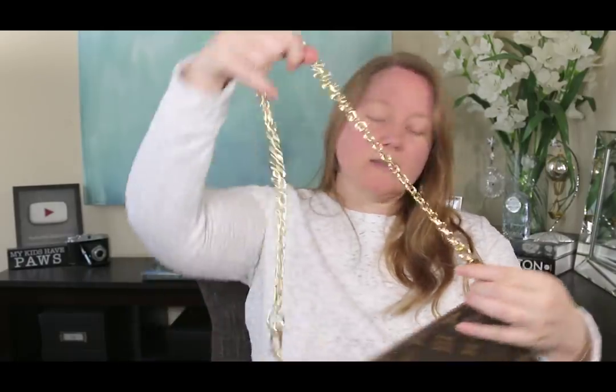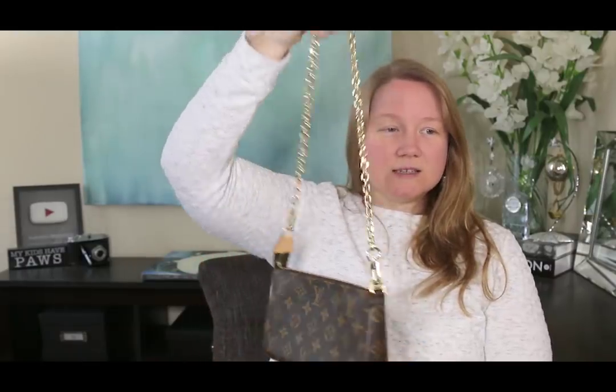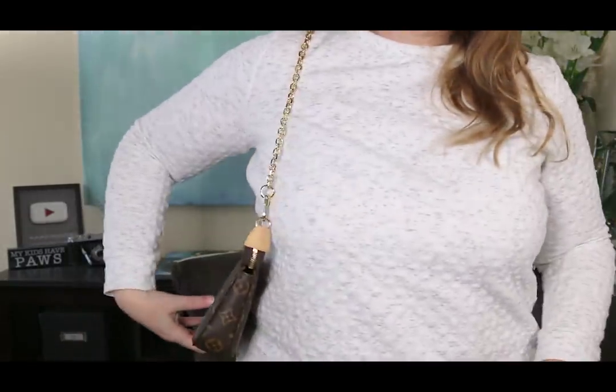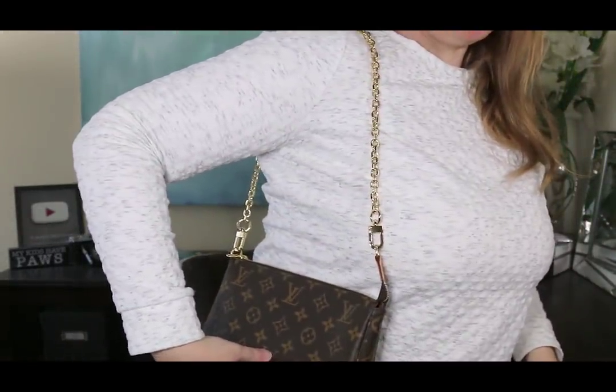And I'll use it in my bag without the strap on it. I'll go ahead and put the chain strap that she included on it just to show you what it would look like with the chain strap. So there's that. That's nice. And there's how it would look on my shoulder.